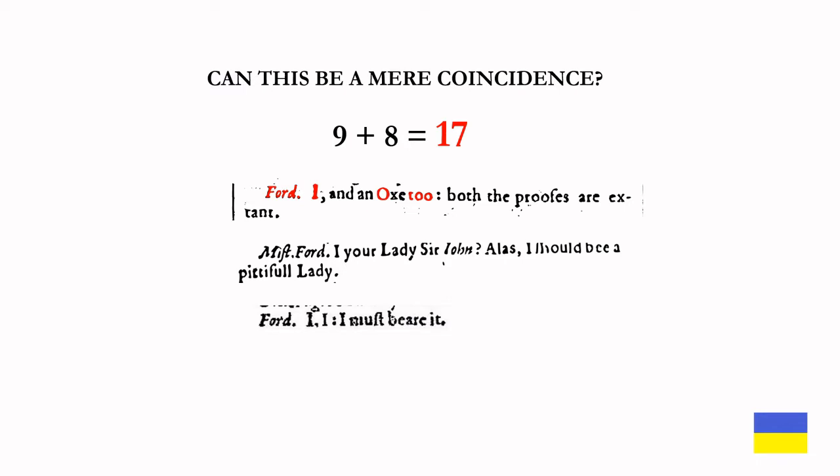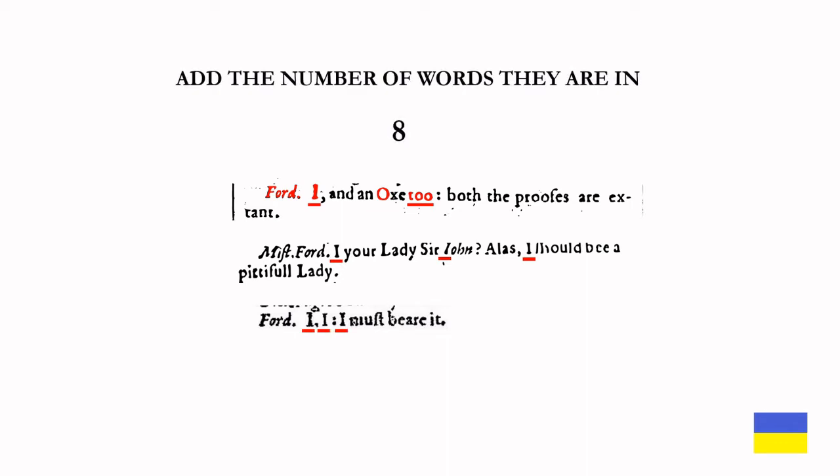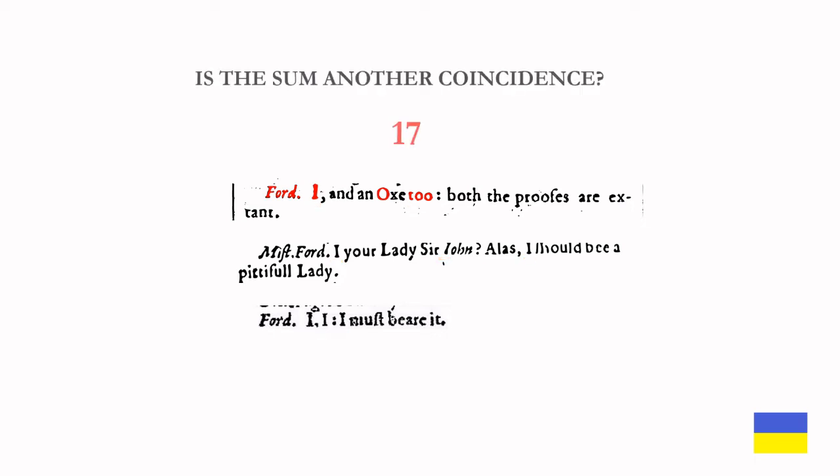Well, we can also do this simple math. Add up all these numbers and homophones to the right of the speaking cues, and you get 9. And then we add the number of words they are located in, 8. Is the sum of 17 another coincidence?